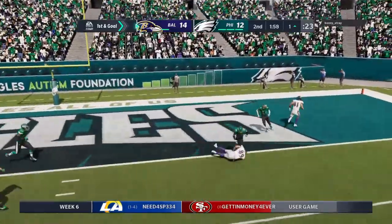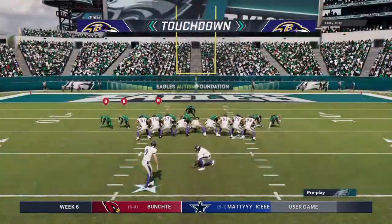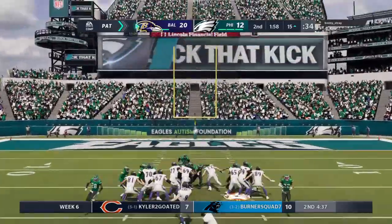Jackson. And he is into the end zone for a Baltimore touchdown. Mark Andrews. Mark Andrews, his 6th touchdown of the season. And the Ravens will add on to their lead.